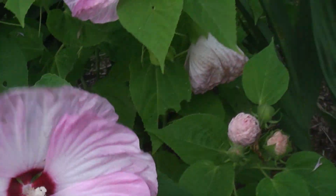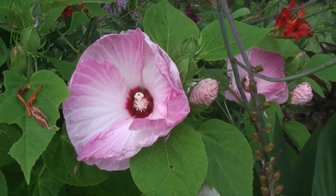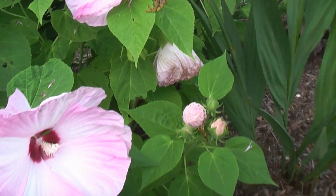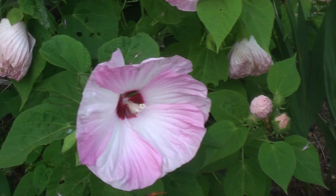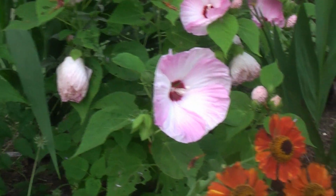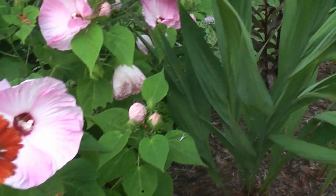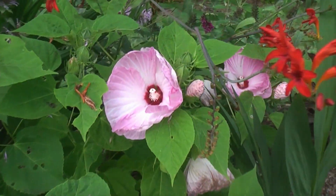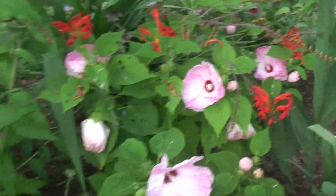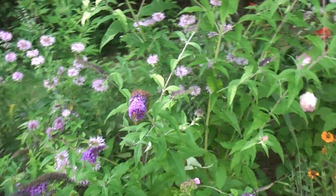I don't really think it draws many pollinators, or it hasn't yet. I haven't really checked to see how much pollen it produces. But it's not a huge hardy hibiscus. It's much smaller than the Mars Madness and Midnight Marvel hardy hibiscus. But still, it produces some really, really nice looking blooms here. Okay, man, I'm really smelling this Nanho purple butterfly bush.